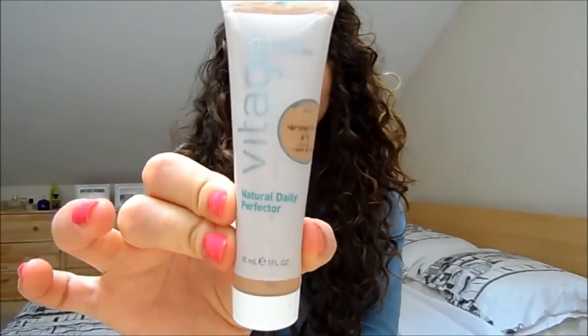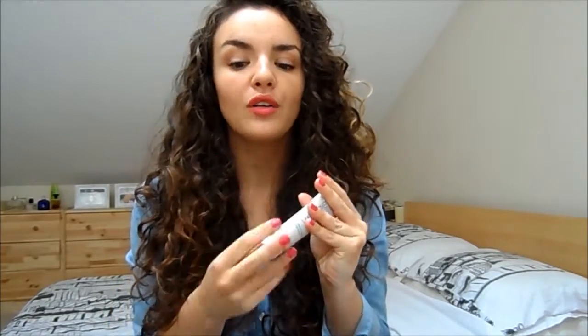This is the Vitage Color Minerals Natural Daily Perfector, and this is just like a tinted perfector, so it's a mousse. It won't blur everything, but it just kind of softens the appearance of your skin and makes it look a little bit nicer. So that's something different as well. This is more like just a kind of enhancer.